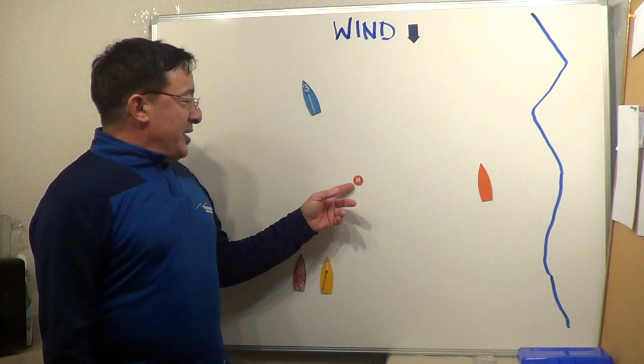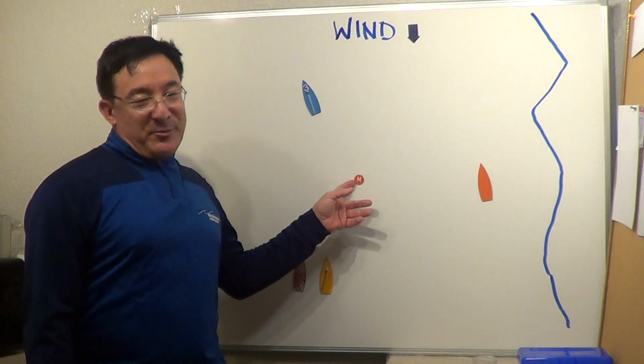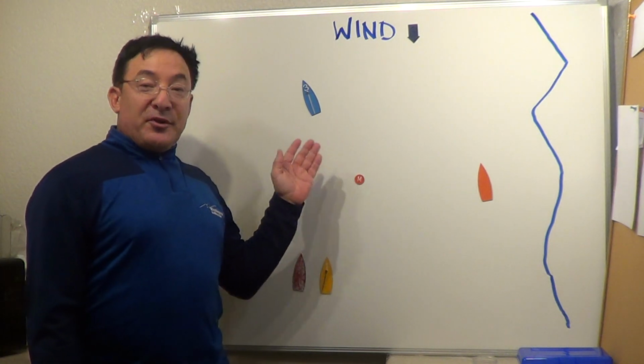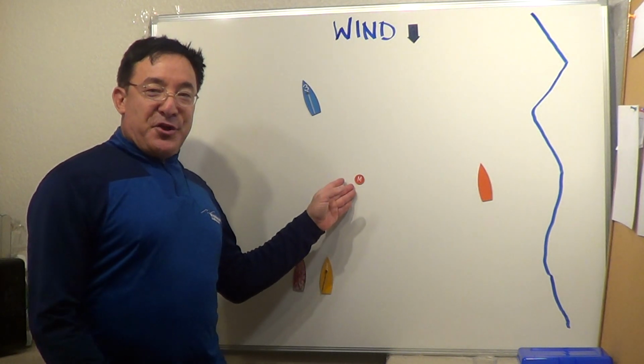Now, the starting line buoy, some of you probably remember, it used to be a big white mooring ball that we called the hamburger. It's now a small white ball with an orange flag on it, but a lot of clubs use it as the buoy end of their start line.